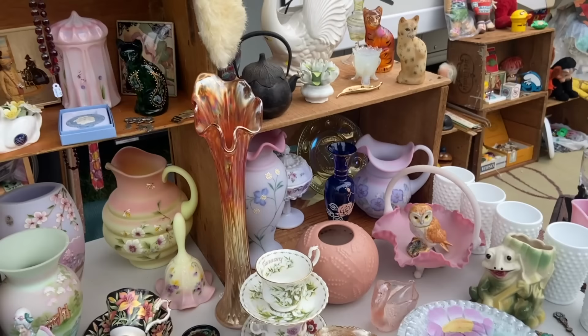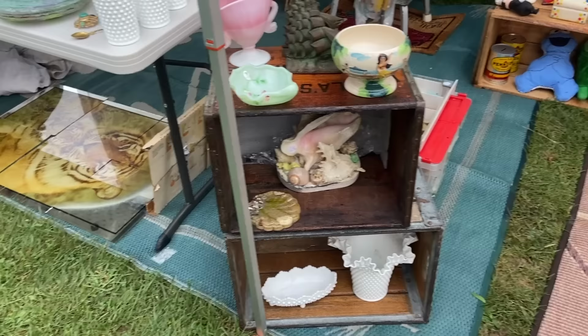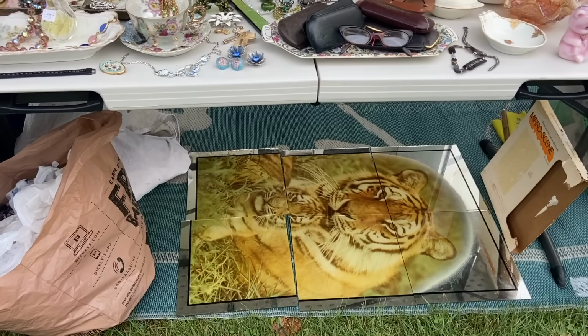And then coming around the front here, I did a little bit of seacoast type of display here and a couple of big Fenton milk glass pieces. I put the tiger out here and I think he's safe from getting stepped on under the table, but I wanted people to be able to see it because it's such a cool thing, that 70s, 80s wall plaque mirror.